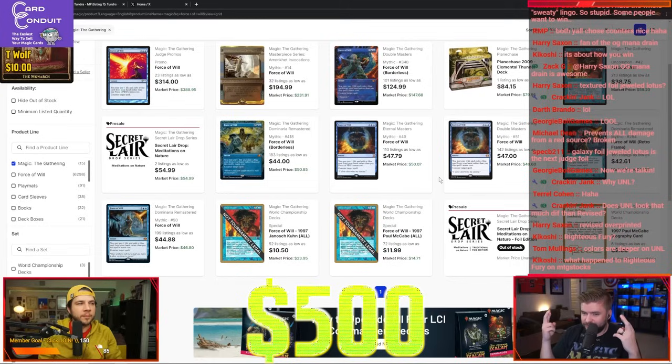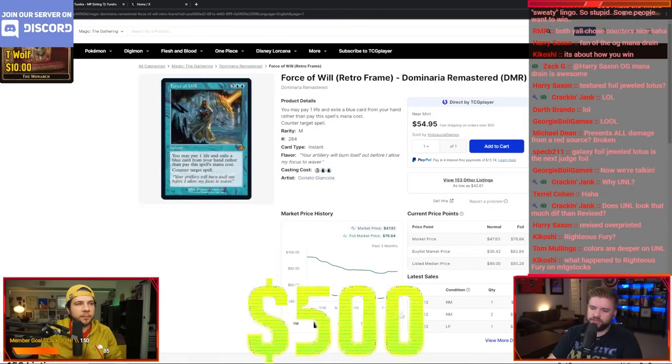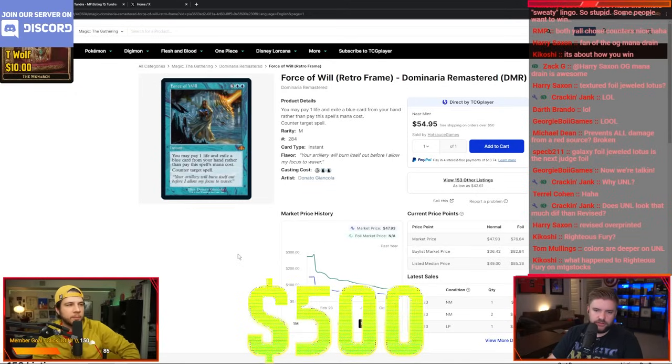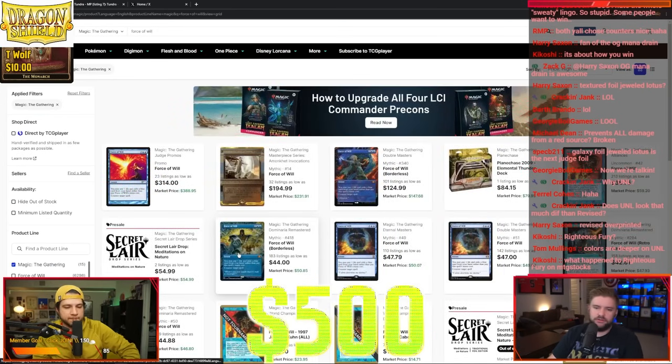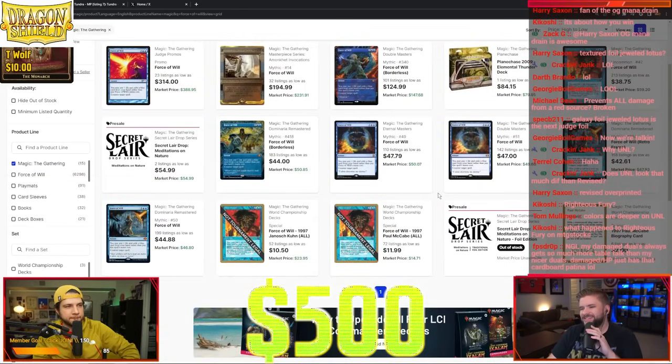Fingers crossed. And I will eventually own a free copy of Force of Will by offloading the ones that go up 20, 30, 40 a little bit. Yeah, that's it. Okay. I'm not looking for a 100% return on any of these individual cards. I don't think Retro Frame Force of Will is going to $100. We'll see, but I don't think so. But could this 50 go up to 70s? Could this 50 go up to even 75, 80? I think so. I think I could see that.